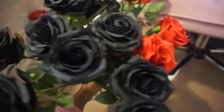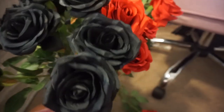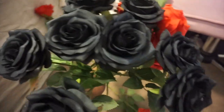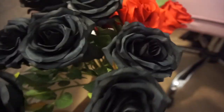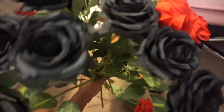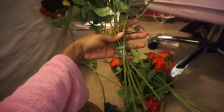Okay, so you guys, I am doing these flowers for my pictures for my birthday. I have a photographer on Saturday, so I'm gonna do these flowers, and the black is gonna be the letter N and the red is gonna go around it. My boyfriend is so annoying, so I'm gonna try to just figure it out and make this look as bomb as I can. So yeah, let's start.